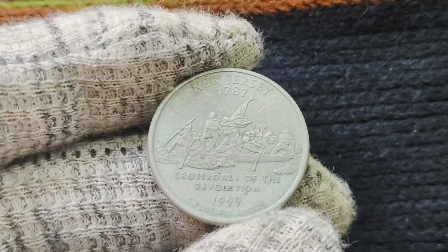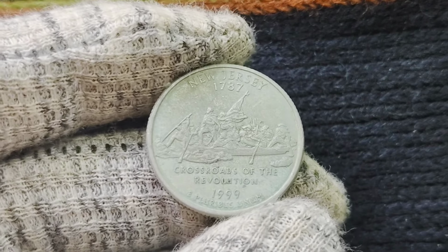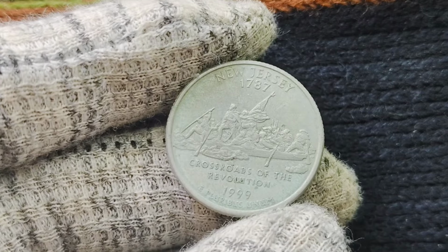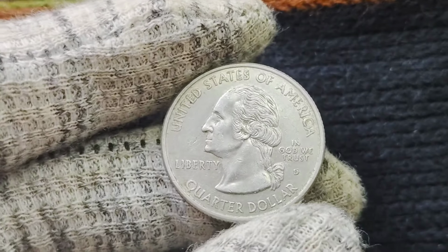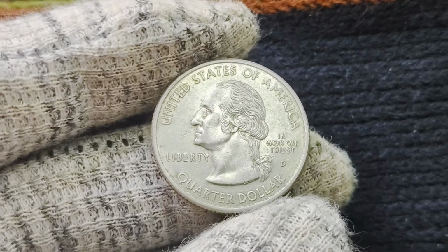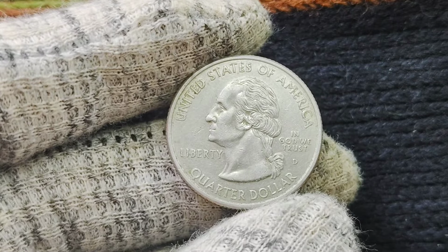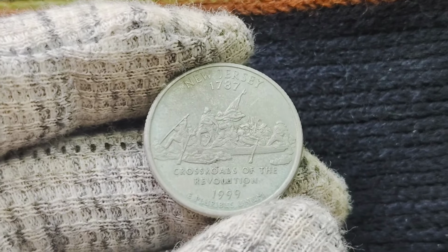Where we're diving deep into a fascinating discovery that has taken the coin collecting world by storm. We're talking about the 1999 D Mint Mark New Jersey quarter coin. This coin isn't just any quarter, it's one of the rarest, most valuable coins out there today, worth an incredible $1.50 million. So, how did a regular coin from 1999 become such a big deal? Let's take a closer look at its history, its significance, and why it holds such immense value in the market.